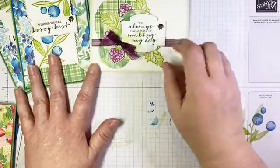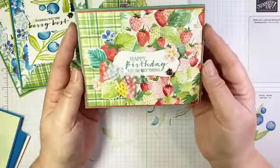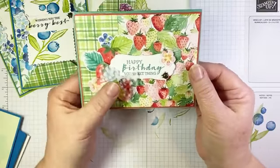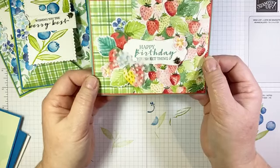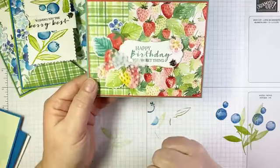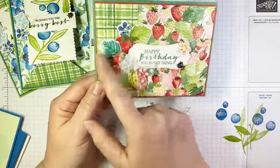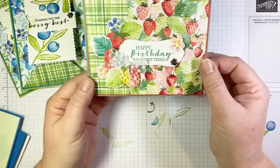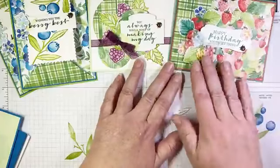So there's that one. And then this one is actually a little sneak peek for those who are registered for my bingo, I think it's in a couple of weeks, 16th of January. This is one of the make and takes we're going to do, and I wanted to showcase that gorgeous DSP. So the only thing that is stamped on this card is my sentiment. Everything else is either fussy cut or punched from the designer series paper. And again, there's one of those adorable little ladybugs.